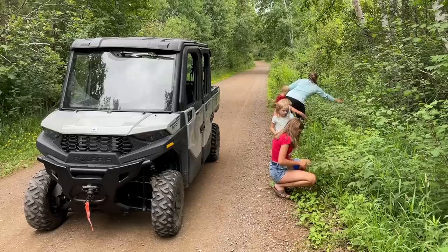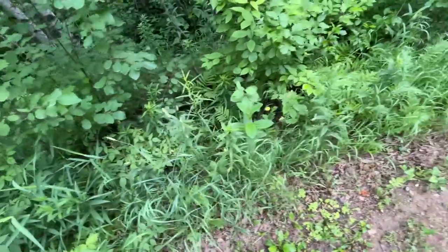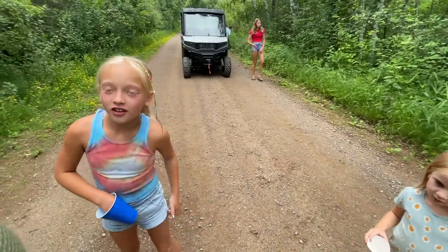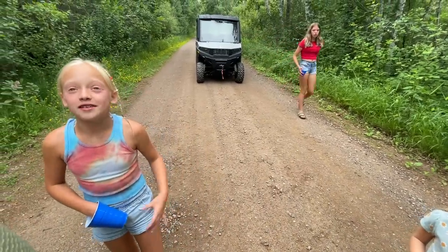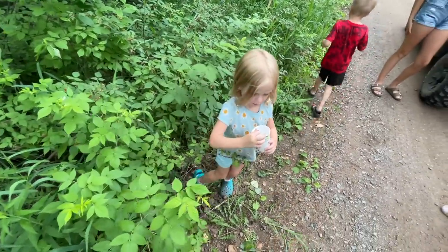Grab some of the branches from back here. They're kind of even some down into there. I know, they're still a little small. They tipped over. That one. Good pick.